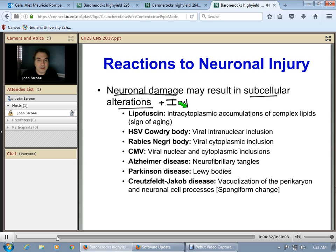So we're going to have cellular changes at a subcellular level, and we're going to see inclusions as well. And those are always testable. If there's an inclusion in the brain, they're going to ask you, what is it and what's it made of? So that's always important. Now, one inclusion you'll see in neurons of older people, a sign of aging, a sign of wear and tear, is lipofuscin.